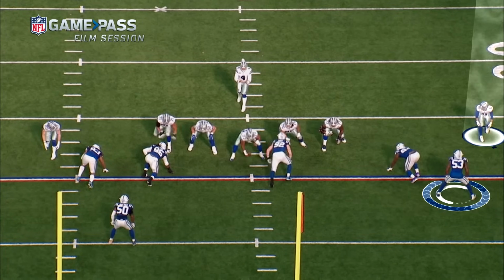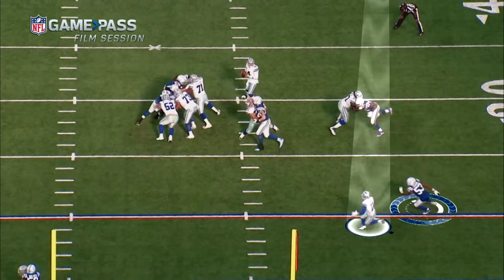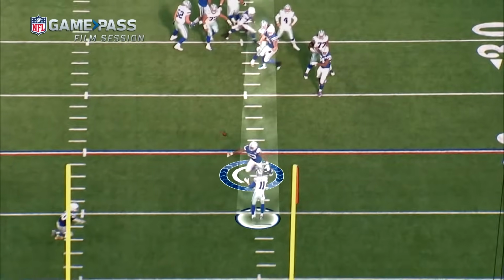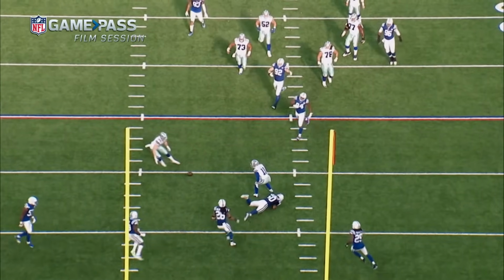He does his job. He wins, but it's not over. I mean, Dak's a second late with his ball, and you're able to recover. That's an incredible recovery. There's not many other Mike linebackers that are making this play right here.